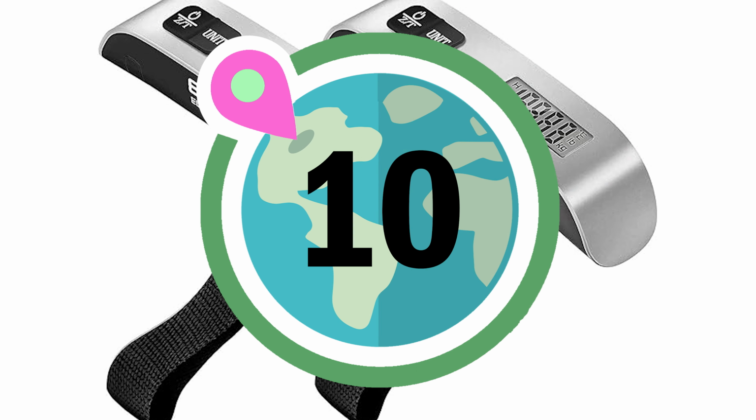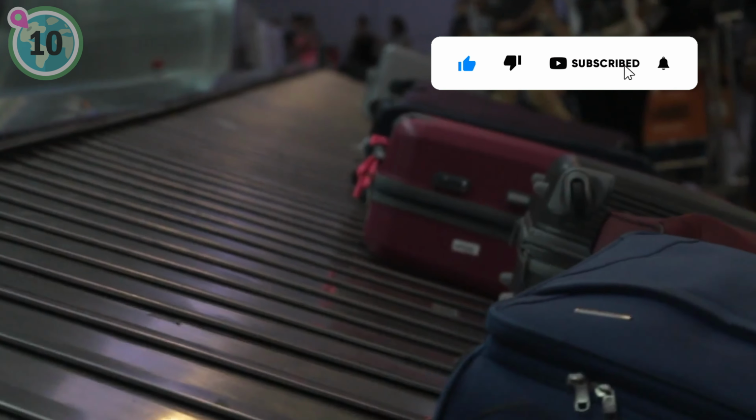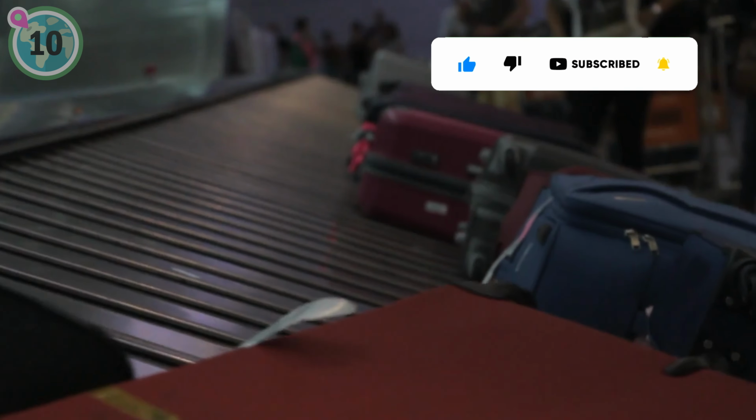Next, at number 10, we recommend using and packing a digital luggage scale. Avoid last-minute airport dramas by traveling with a digital luggage scale.